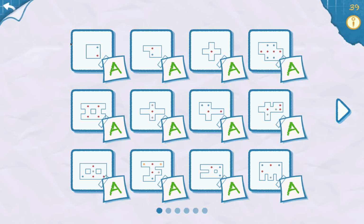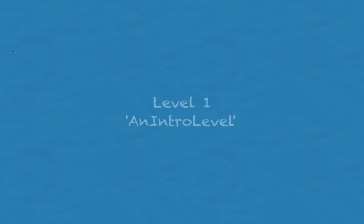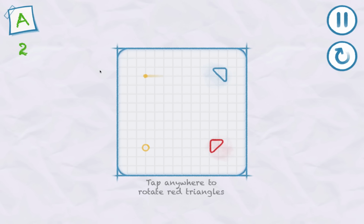Like any puzzle game, we're going to deal with some levels that just show us the different elements slowly, piece by piece, so that we can eventually fully understand the game. We're not bombarded with too many elements at one time. So they did a pretty good job with that. Let's start with the first level, an intro level.